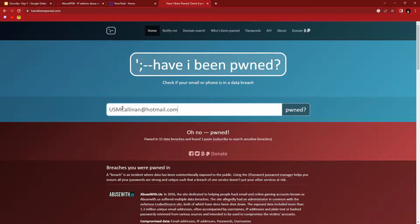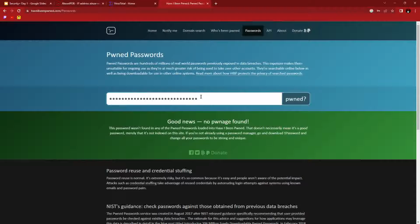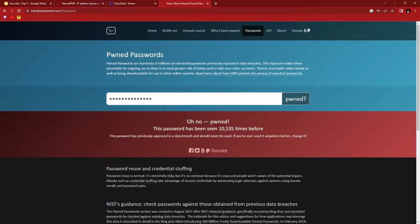The password option is also really cool. So if I throw my password in here that I use for all my important stuff, it's not found. But if I use my password that I use for, like, if I have to make an account for PizzaHut.com or something stupid, yeah, that password's been found like 10,000 times. So again, I don't use this for anything that carries my credit card information.